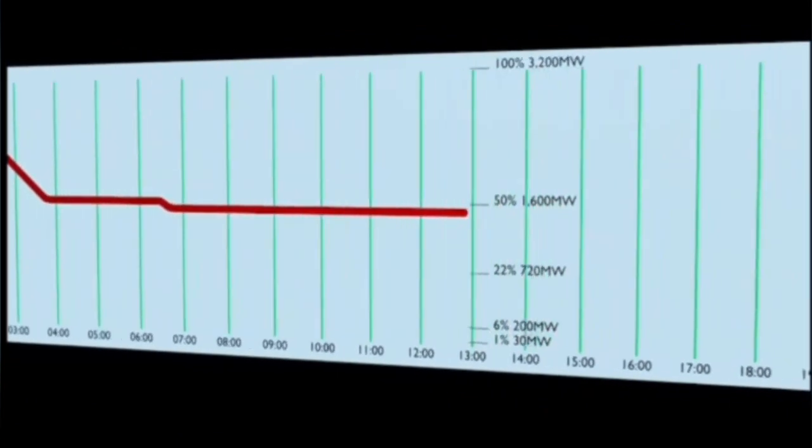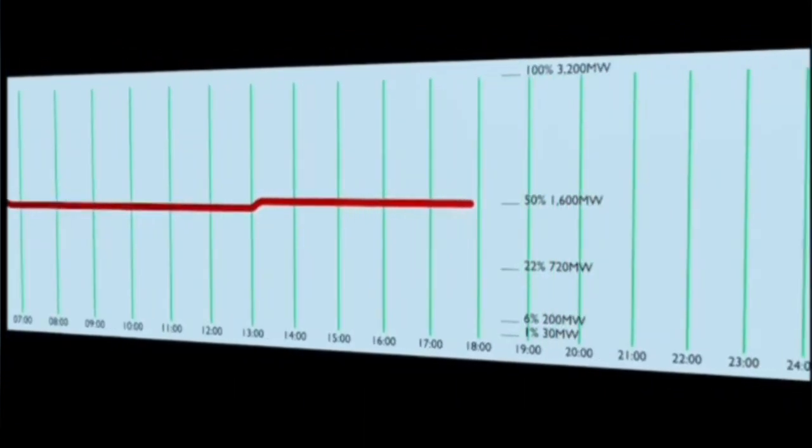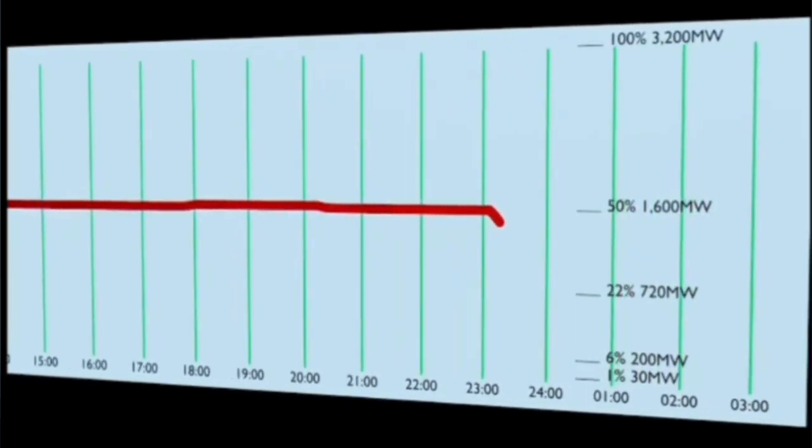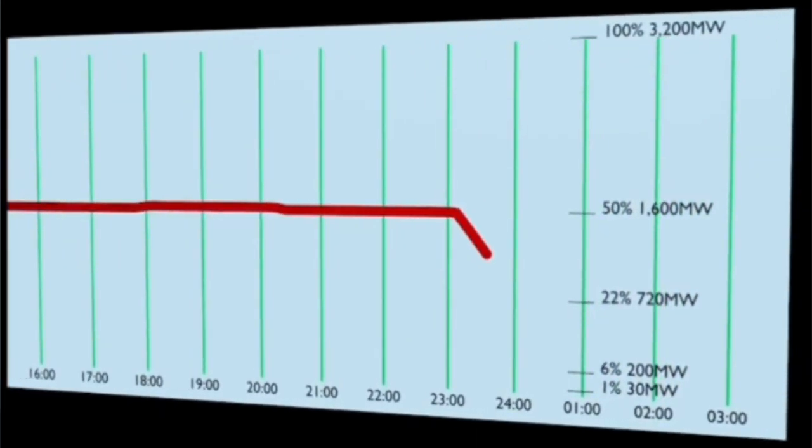Let us look at the test carried out in reactor number 4 and come back to the cause of the explosion. The objective of the test was to simulate loss of grid power and verify if the flywheel effect of the turbines could power the water pumps until the diesel generators powered up.